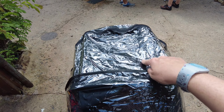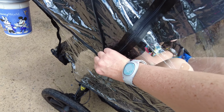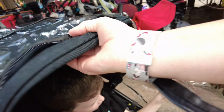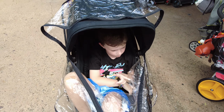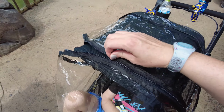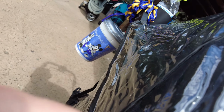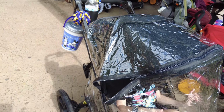It goes all the way around. One of my favorite things is it has a zipper here. So when we go to a ride, actually pop that part in. I can unzip it, pull him out here, and then when we come back, I do the same thing. I just unzip that part and pull him out. Actually, I'm gonna leave it a little bit unzipped so you can get some ventilation.